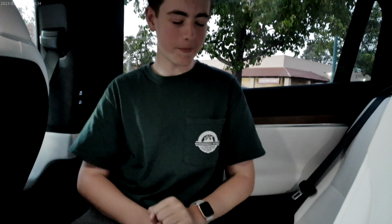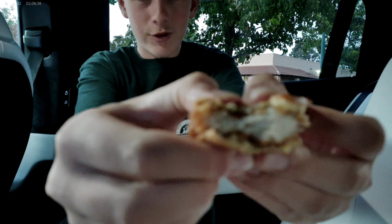The double buttered buns mixed with the crispy chicken make a perfect sandwich, bro. It's pretty juicy inside too. Juicy. I'm gonna give this sandwich a solid 9 out of 10. This is really good. It's got the perfect blend of spices and sweetness together.